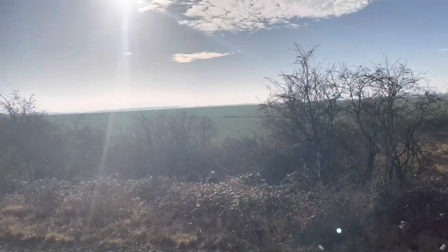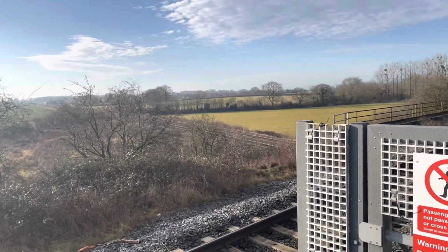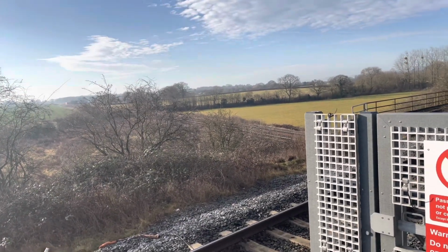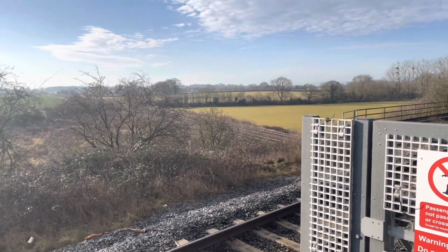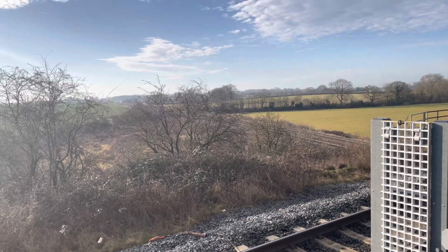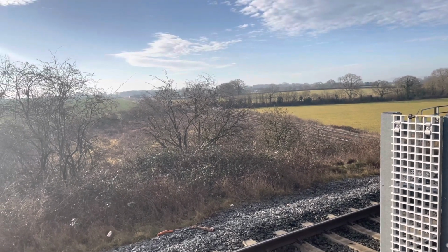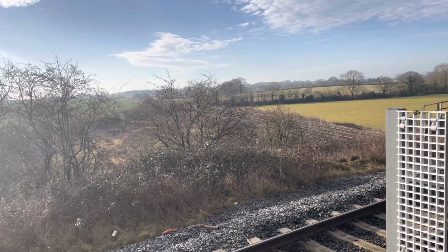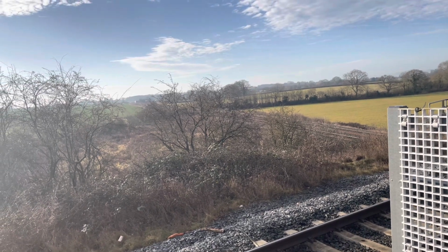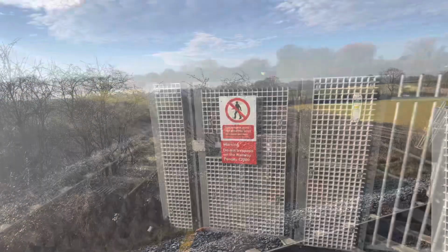I do love this station, especially the views from it. You can also see the CrossCountry route round. Also, this station is by far the newest on the Cotswolds Line. It opened on the 23rd of February 2020, which makes it just under 3 years old. It'll be turning three in a couple of weeks. Well, when I'm filming this anyway, it will be three by the time you guys are watching.